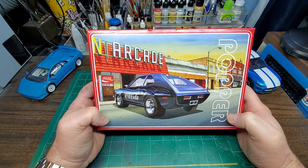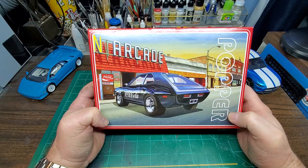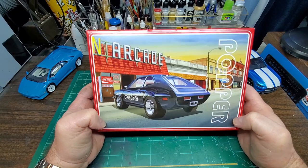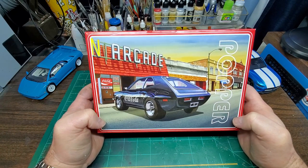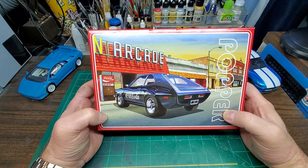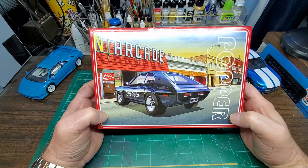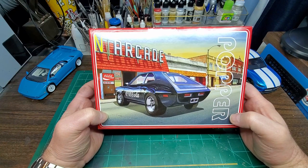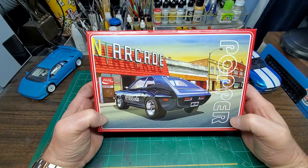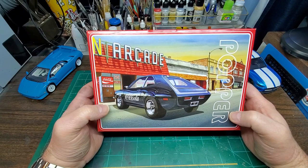The Pinto came around in the 70s. I think it first launched for sale in 1971. It was Ford's answer to the subcompact cars of the era, like the Volkswagen Beetle, the Toyota Corolla, the Datsun 510. All of these cars were really popular at the time because they were small, they got good gas mileage, and there was the gas crisis, all this stuff that was going on.